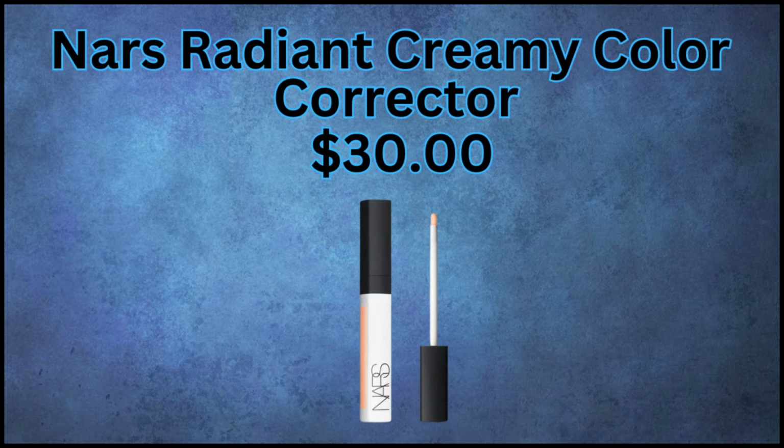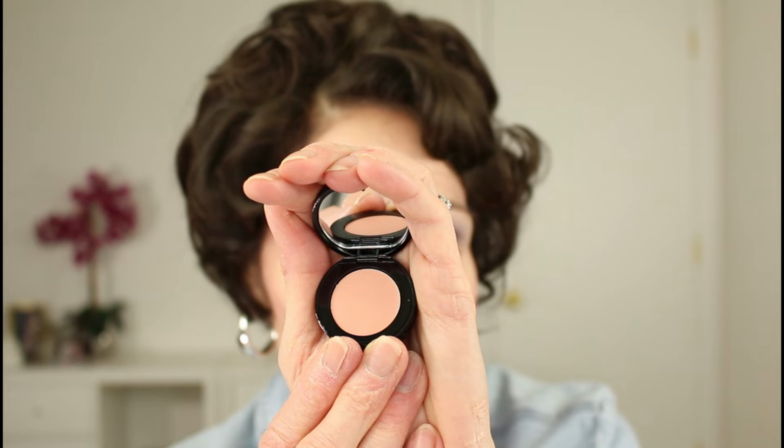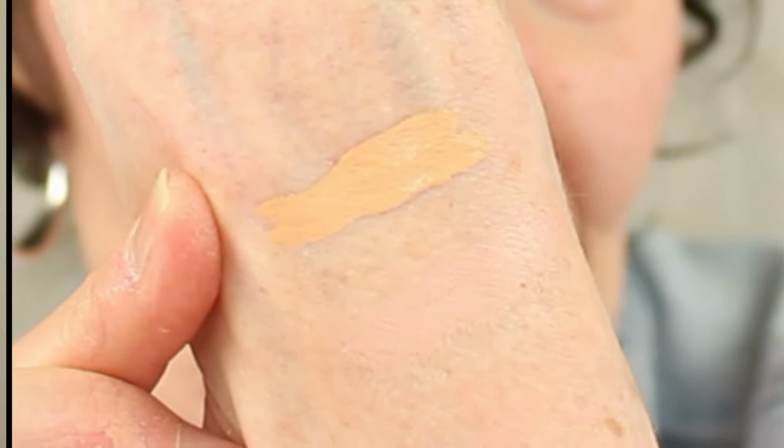The two final high-end products are NARS Radiant Creamy Color Corrector and the Bobbi Brown Corrector. And these two products both are brand new, not used them at all. And there's a big difference in consistency between these two products, as you can see. The NARS product on top is a liquid and the Bobbi Brown product underneath it is a cream. The NARS product sells for $30 and is described as diminishing the look of under eye circles, dark spots, and hyperpigmentation with a custom blend of red tone pigments that neutralize blue and purple toned imperfections.